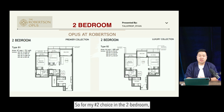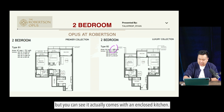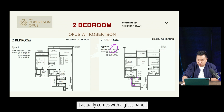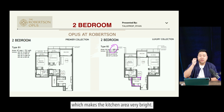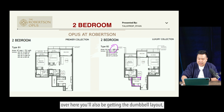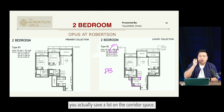So my second choice in the 2 bedroom is actually the B2 layout. Although it is 689 square feet, you can see it actually comes with an enclosed kitchen. And even the enclosed kitchen actually comes with a glass panel which makes the kitchen area very bright. And second thing is that over here you will also be getting the dumbbell layout, which I mentioned earlier. You actually save a lot on the corridor space.